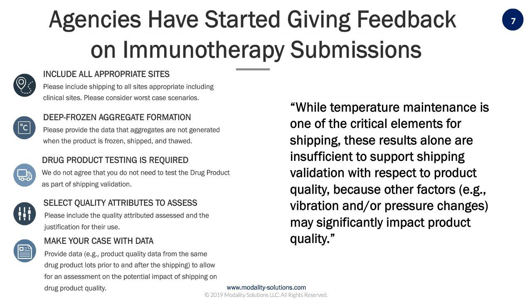I think this is a realization by both the regulatory agencies and within the industry that temperature alone is not the only environmental hazard that has to be considered when you're doing shipping validation. You have to look at these other factors as well and confirm that they're not having any impact on the drug product.